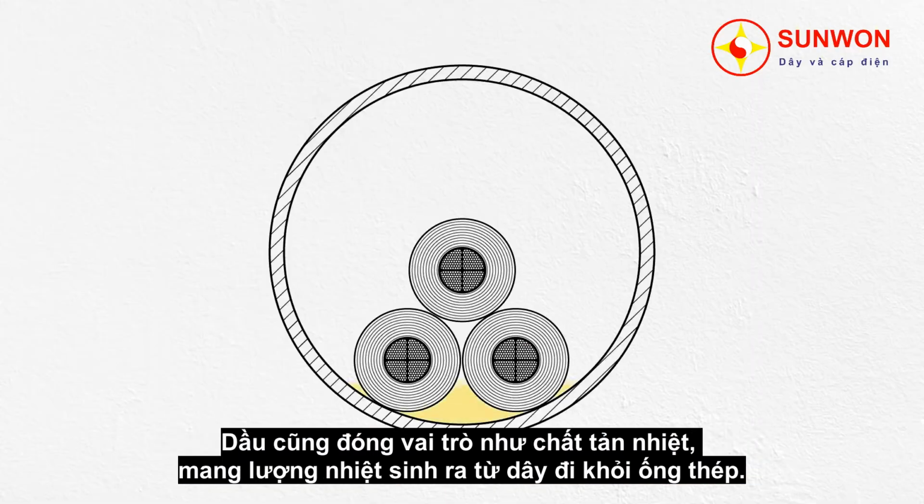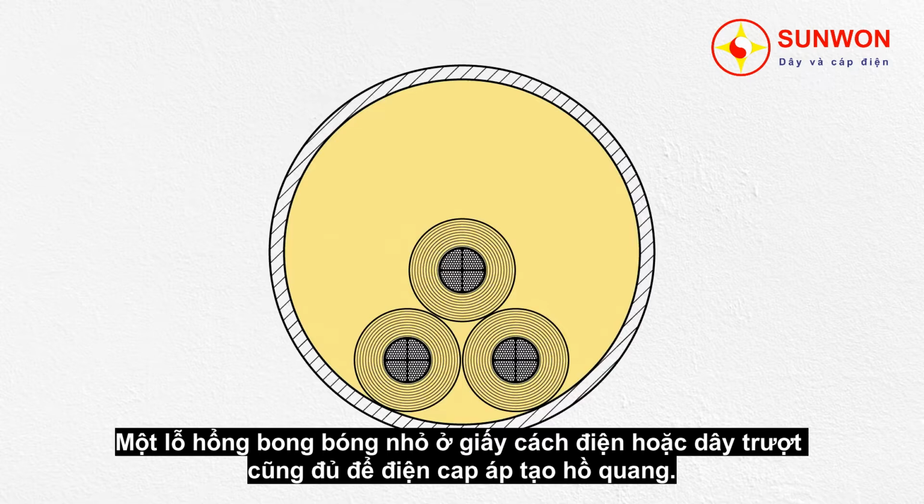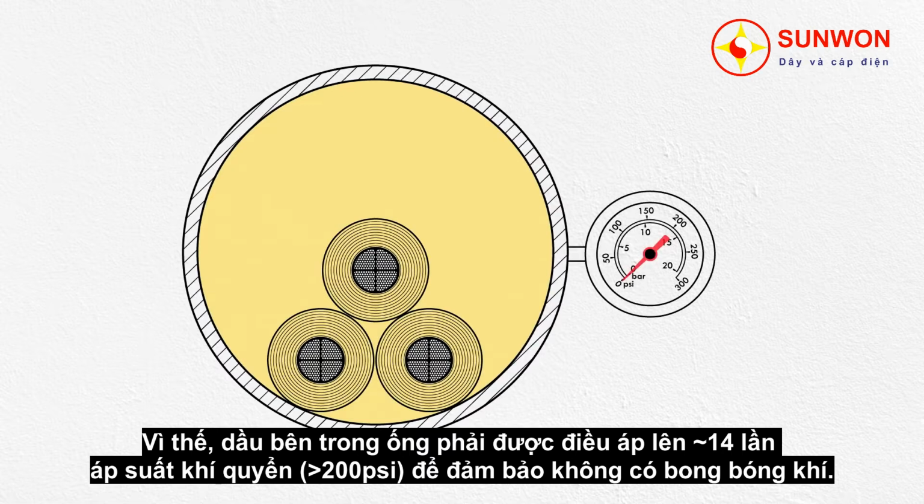At the same time, the oil works as a heatsink to carry away heat generated from losses in the conductors. It is critical that the oil completely saturates the paper insulation and fills every nook and cranny within the pipe. Just like a hole in the plastic insulation around an extension cord, even a tiny bubble in the oil can create a place for arcs to form because of the extreme voltages. So the oil inside the pipe is pressurized, usually around 14 times normal atmospheric pressure or over 200 psi, to ensure that no bubbles can form.